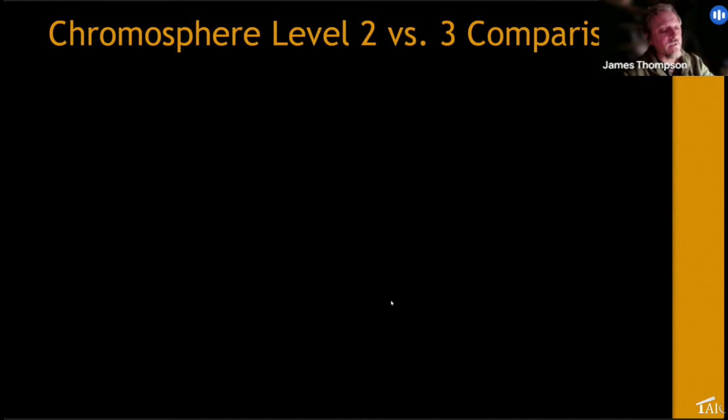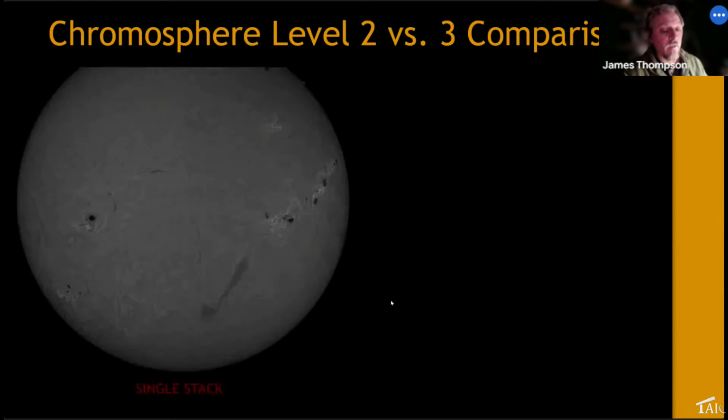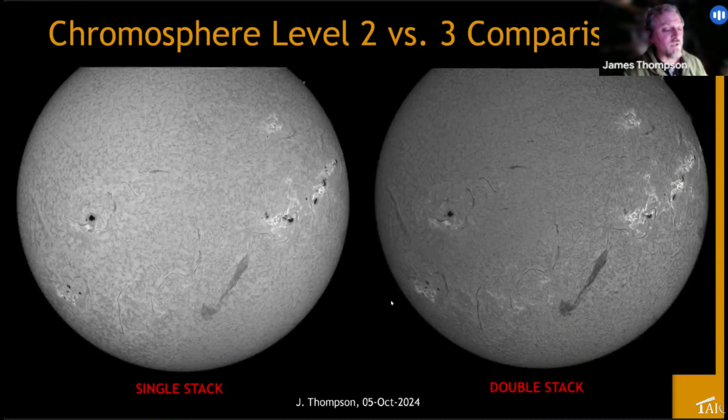It so happens that I purchased a second etalon last June to form a double stack with my existing setup. These two images captured with my setup illustrate the differences: single stack on the left and double stack on the right. Notice how the solar disk is darker in the double stack image, resulting in an accentuation of the bright plages. That's these brighter areas around the sunspots.